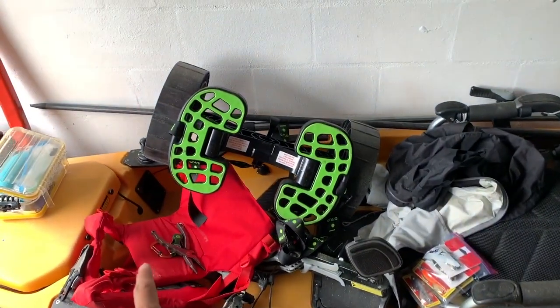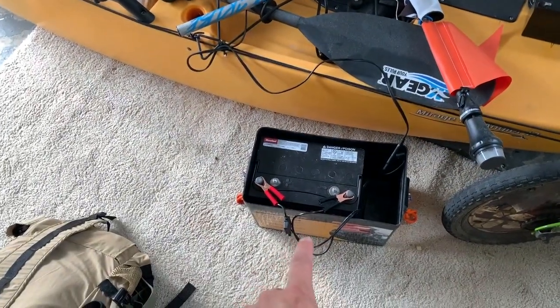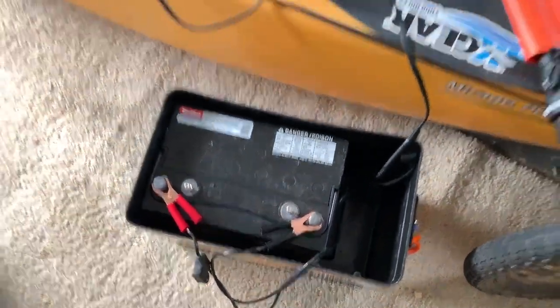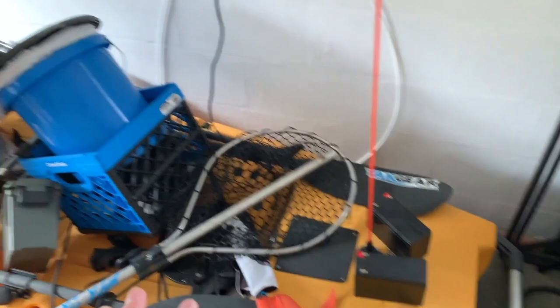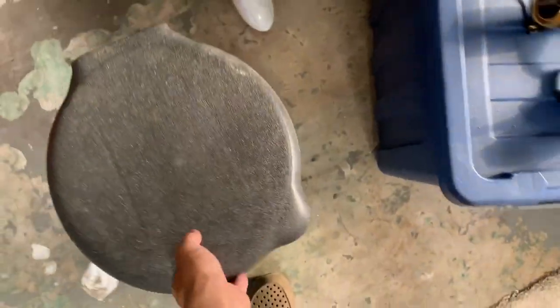Gonna be bringing, obviously, the PFD, starting to get batteries charged up. We're not gonna have any power or any running water while we're there. So I'm gonna be using this guy right here to charge like my phone, batteries, whatever. This isn't gonna come, but I sometimes bring this to take a dump in. So we'll leave that over here. I might need that. Hopefully I don't need that.